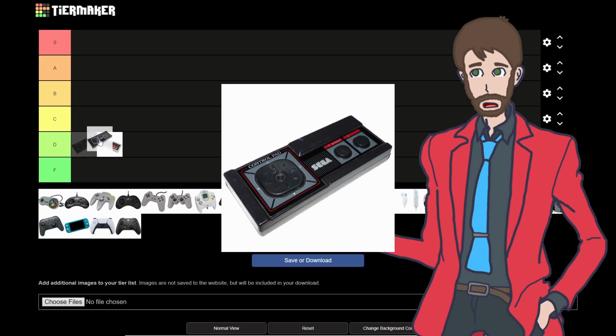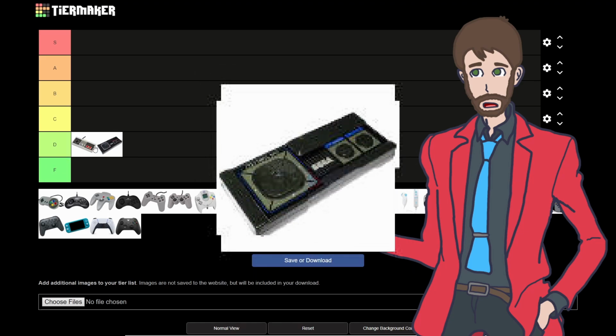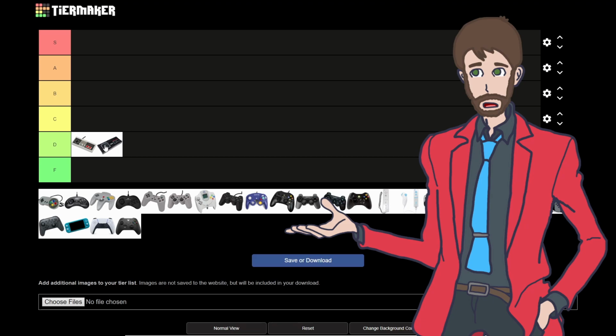And I'm probably going to put the Master System right in the same one because arguably these two are the same sort of spiel, right? They have the direction buttons that did stuff, and then you had the two face buttons over here that selected stuff and did things in your video games, but they were still about the same size and they were rectangles, so they just didn't feel good in your hands.